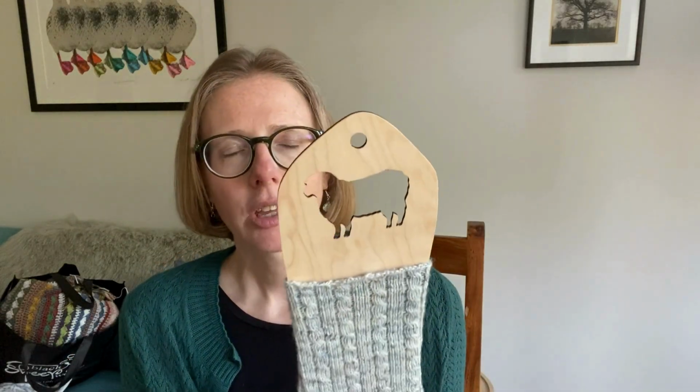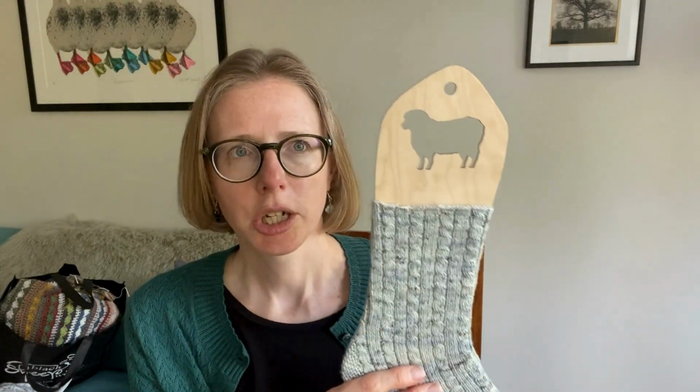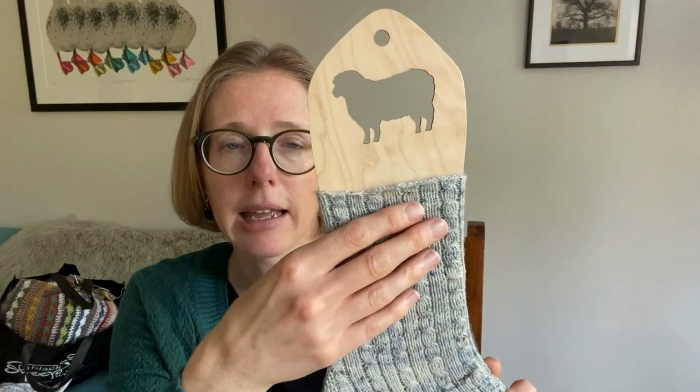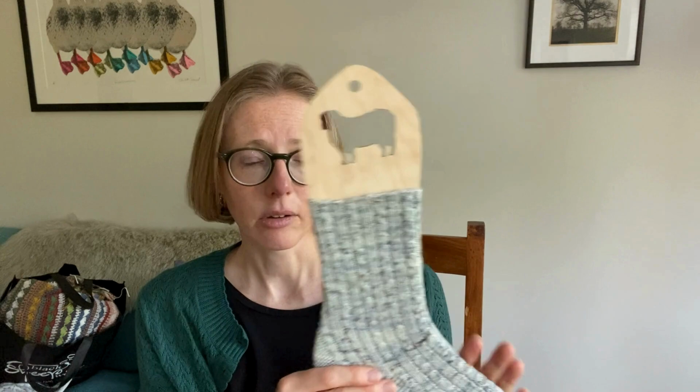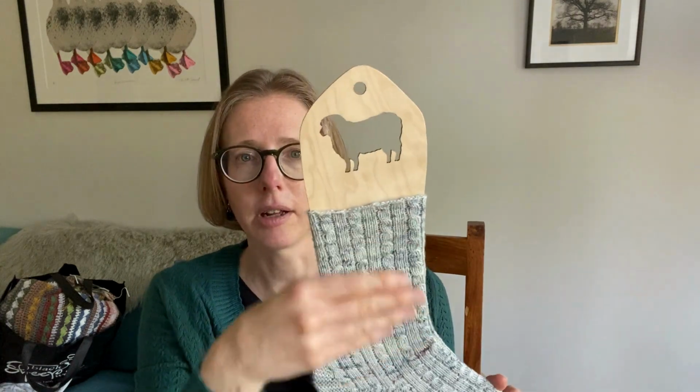It kind of got in the way of the just enjoyable, relaxing knit. So I wouldn't rush to do cabling again. I would make this pattern again, but possibly the version without the cables, because I do really like the socks and I'd like the idea of another ribbed pair.